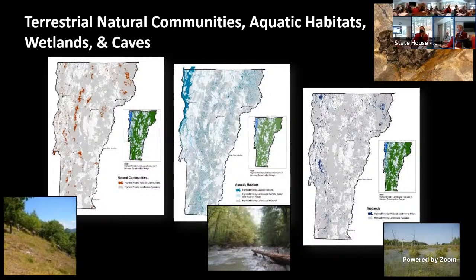And in the upper right-hand corner there are underground habitats that are important for bats, but also a bunch of other creatures that we know very little about. We don't really share maps of those because those habitats are pretty special. Next, please.